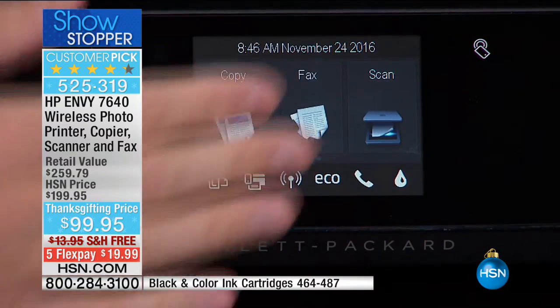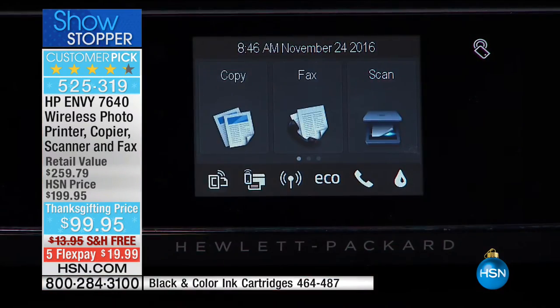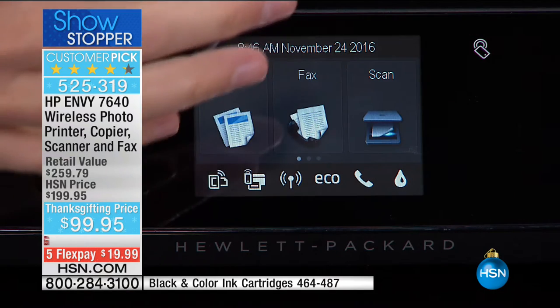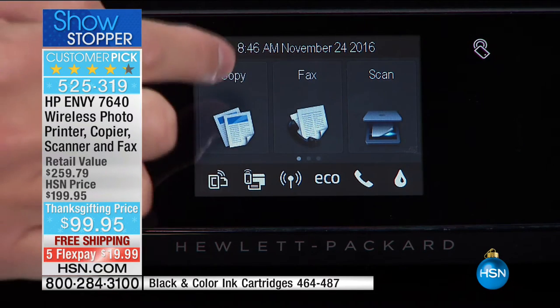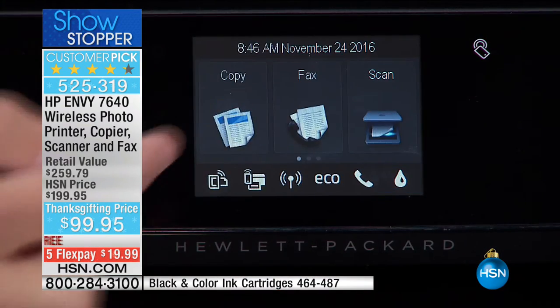Oh my gosh. This is truly, look, this is my hand in front of it, just to show you the scale. This is truly like having a tablet on the front of your computer. And what it means is, this is copyability. Look at that. Full color copyability, so easy to do.